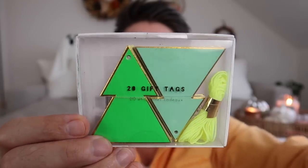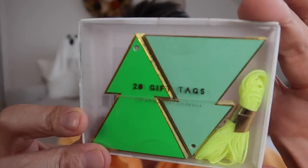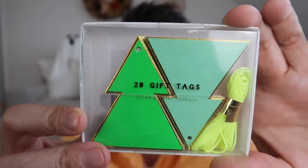So these are really sweet. They are by a brand called Merry Merry, and they're just these really nice kind of geometric-y kind of Christmas trees. I like the neon colour. I think that would look quite cool on maybe just brown paper, you know, like really simple wrapping. I like the neon string that comes with that. Thought those were really sweet.